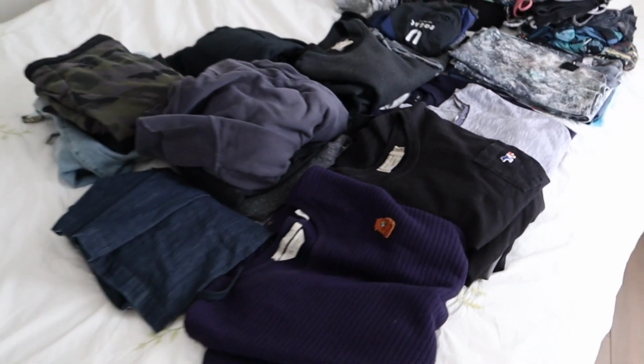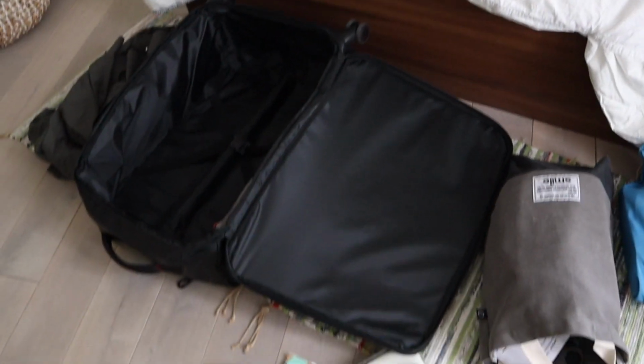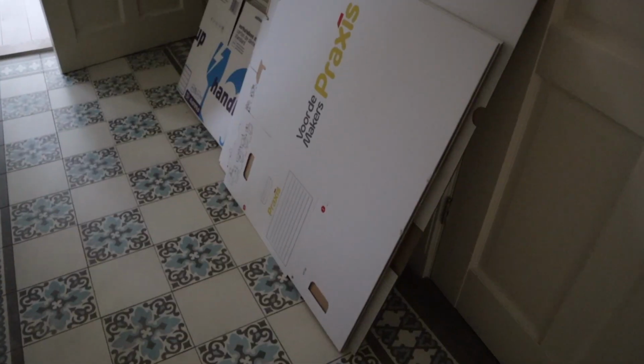What I'm going to do is pack a suitcase of 1 to 2 weeks worth of clothes, workout gear, so that everything can still stay in boxes and I can slowly take my time to unpack while I'm over there, and I can still live out of a suitcase for a few weeks, a month, or whatever. So I think this way I have less pressure to unpack everything and get all my stuff in places. Let's get packing.